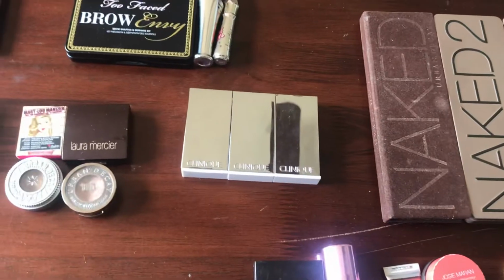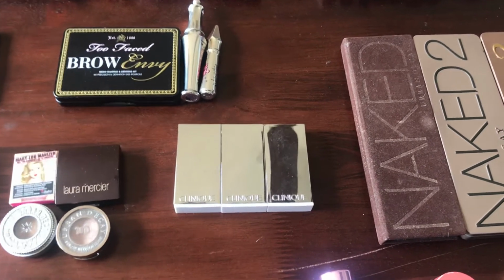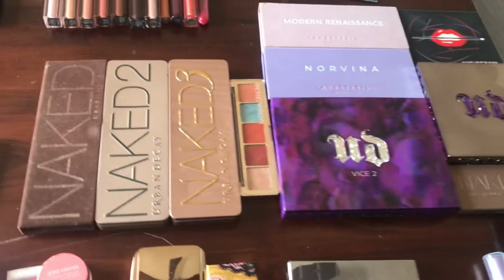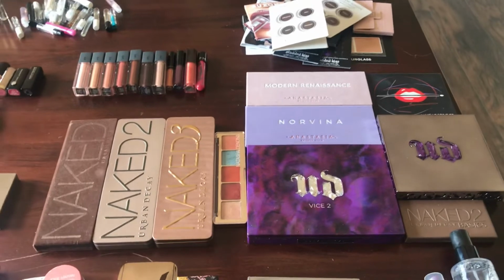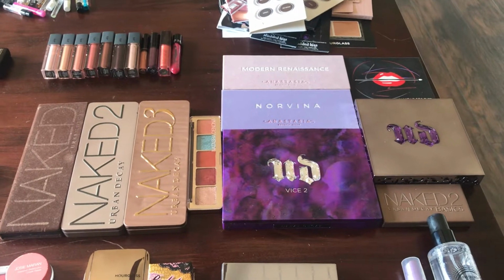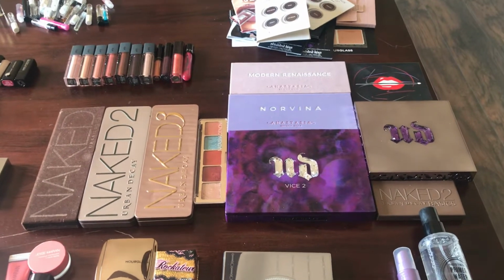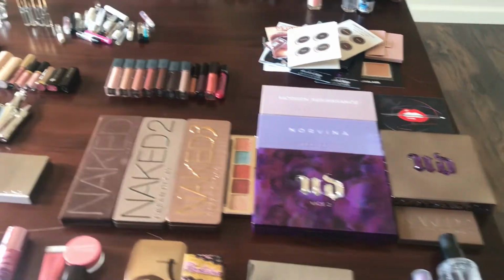Then I have eyeshadow duos. Actually it is, it's duos. I have 3 duos. Currently I just have the 3 and last year I had the same 3 products as well. The last eyeshadow category are my eyeshadow palettes. Any size of eyeshadow palette, I have anywhere from 5 pans to like 20 pans with the Vice palette. But currently I have 10 eyeshadow palettes and last year I had 9. So I have added the Norvina palette to my collection. So that's the current state of my eyeshadow palettes.